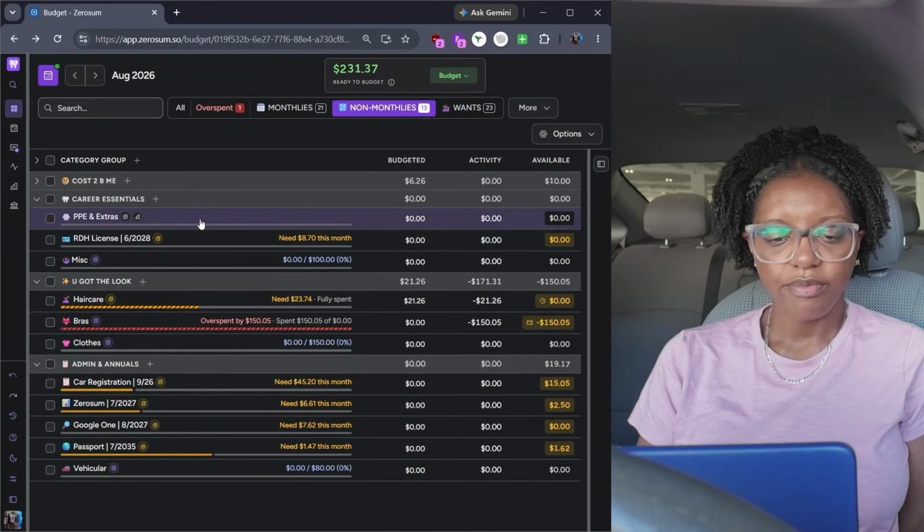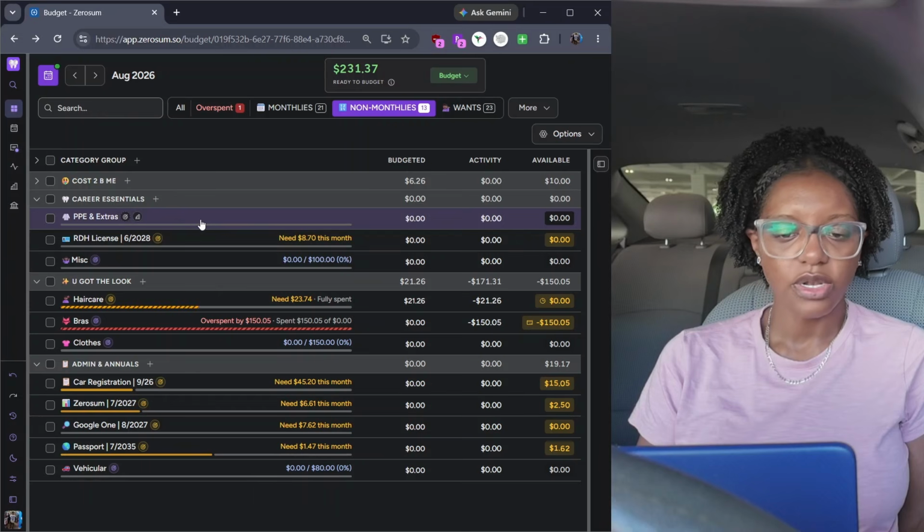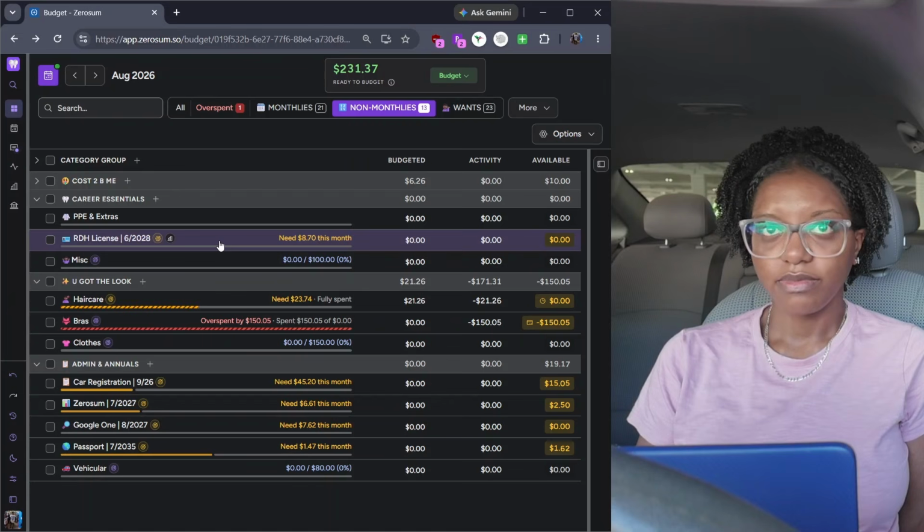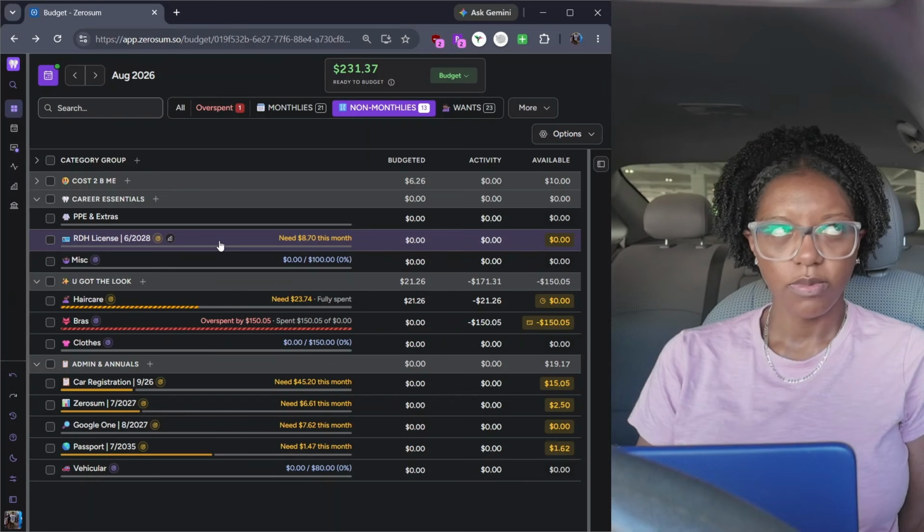Ever since I bought my reusable or washable or non-disposable, whatever you want to call it, scrub jackets, I pretty much only wear those. I have a whole pack that's unopened of the disposable scrub jackets, scrub coats, lab coats. And then I have one that has most of them, but good.